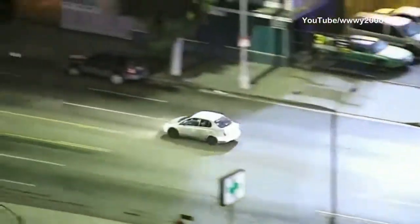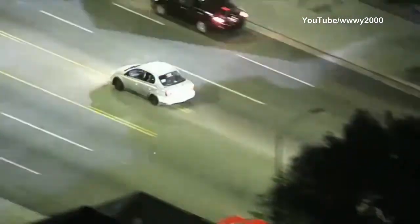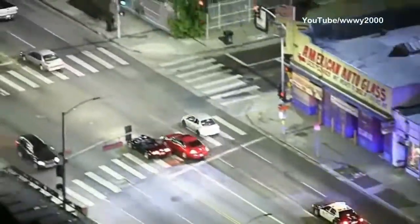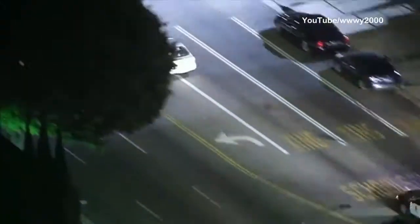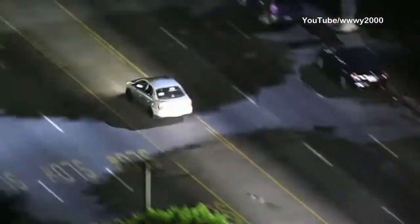Again, the suspect with possibly several other people on board that car. We understand that early on in the pursuit, one of the passengers was waving a gun out the window. So that makes it very dangerous. Right down the center divider of the road. Coming up to another busy intersection there, going through green light.